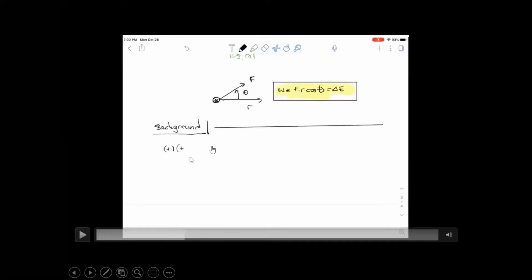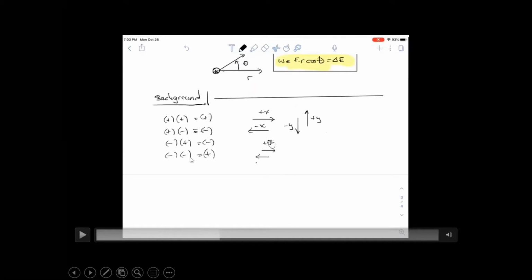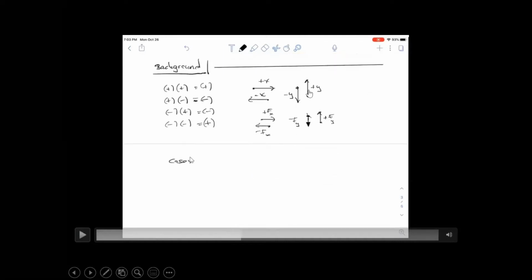All right, let's focus on some background stuff that you're supposed to remember from grammar school. Positive times positive is going to be positive. Positive times negative is going to be negative. Negative times positive is going to be negative. And negative times negative is going to be positive. Just remember that. Direction to the right is positive, left is negative, up is positive, down is negative. Force to the right is positive, left negative, up positive, down negative. All right, so we've got the directions.